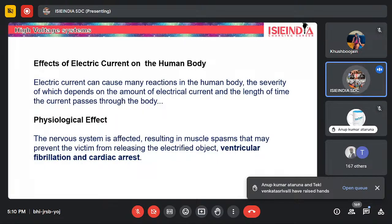For example, if you are touching the high voltage with the left hand and right hand, for example, left hand on the negative side and right hand on the positive side, then there will be a chance of fibrillation of your ventricles, and cardiac arrest is possible.